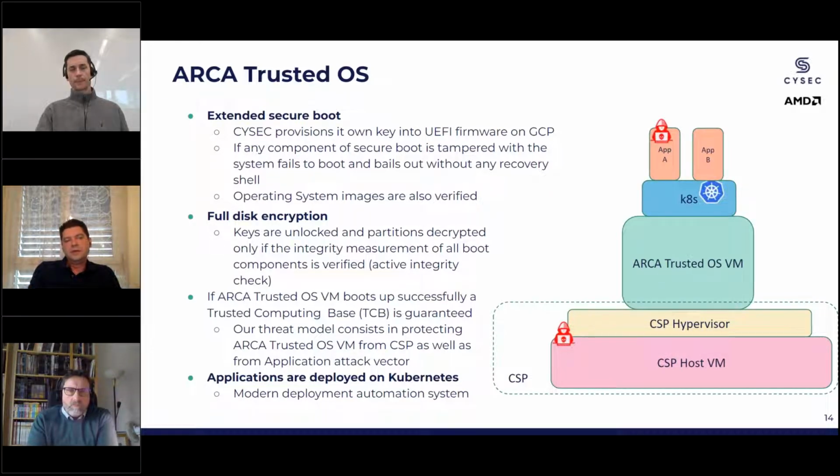So how do we actually improve the security level and provide more security features and hardening in the case of our operating system? At SciSec, we developed our own customized operating system, which is a sort of micro distribution. So it's not a full-fledged operating system as you usually see from providers of generic distributions. It's more of a specialized, secure operating system aimed at deploying some specific types of workloads. But first, let me tell you about the security features that we have in place for ARCA Trusted OS.